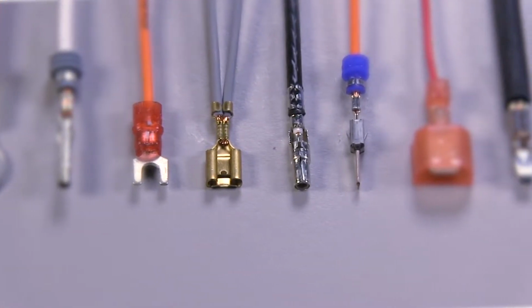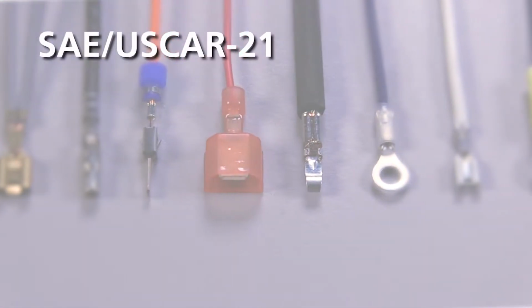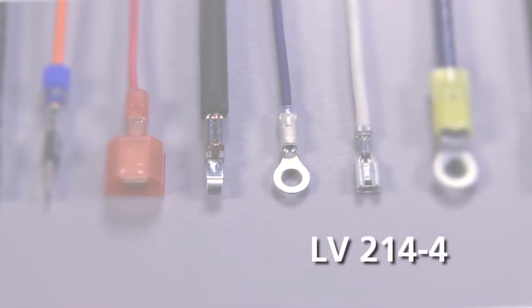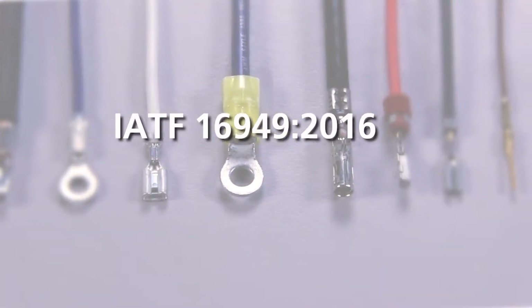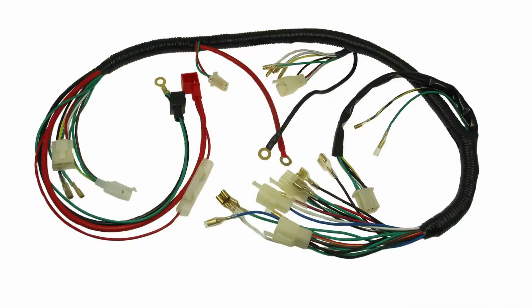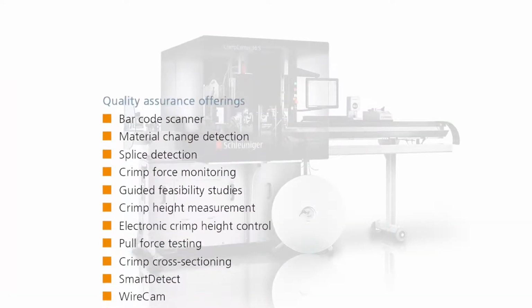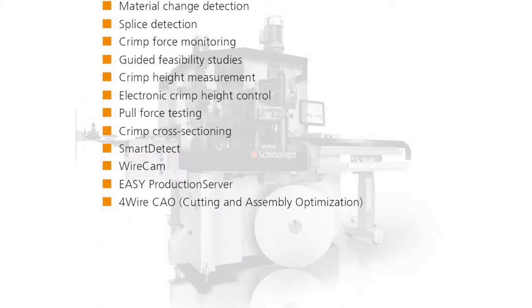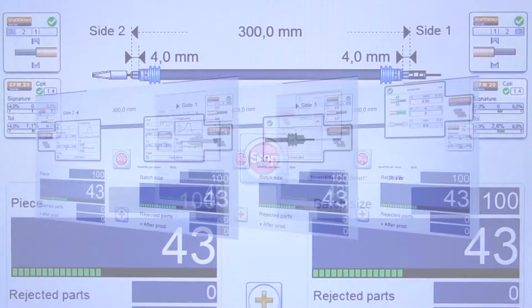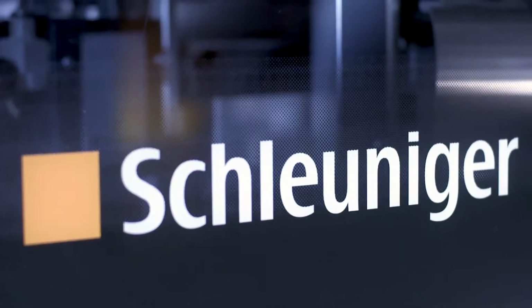It goes without saying that every manufacturer wants to ensure they're producing a quality product. Standards and specifications from various organizations provide a guideline from which manufacturers can measure different areas of quality, while also providing the end user with the reassurance that they're purchasing a trustworthy, long-lasting product. Schleuniger offers an extensive range of quality assurance tools that can help you avoid costly mistakes and differentiate your company from the competition through higher quality standards and fewer defects.